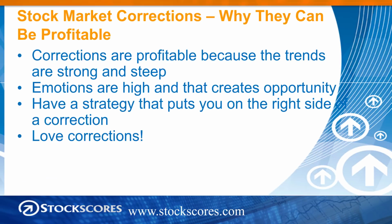The question is, why is that? Well, corrections tend to be very strong and steep. There's a saying in trading that stocks take the stairs up and the elevator down. In other words, markets go down much more quickly than they go up. And this is because emotions, namely fear and panic, are high, and that creates opportunity. Because those trends are very sharp and short in duration, you just get very big moves in a short amount of time. And if you have a strategy that puts you on the right side of a correction, you can make a lot of money.